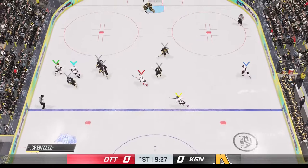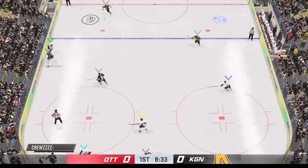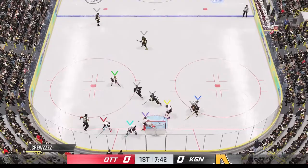And now he moves it to David. Unable to reach that one. David's got the puck now here inside his own defensive zone. Quick feed down low. Moves it around along the half wall. And not much on that one. And we'll get the whistle after the goaltender hangs on.